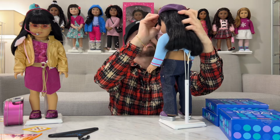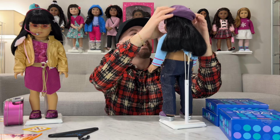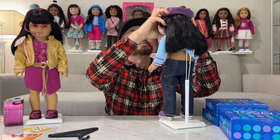Is that how it was worn? It is just making her look like a taxi driver. I feel like I'm putting it on her wrong. Oh well, I can work it out over time. Maybe if I put it to the side. You know what? I don't want you to see her like this. I want them to look cute when I show them.